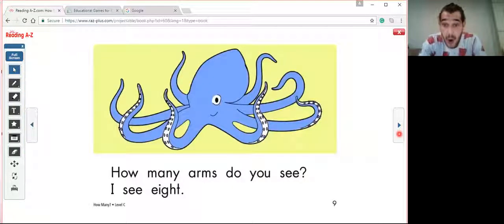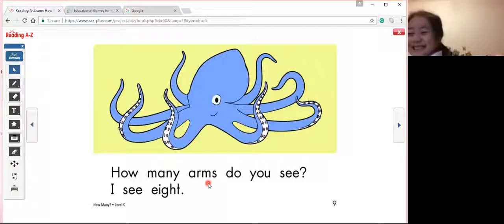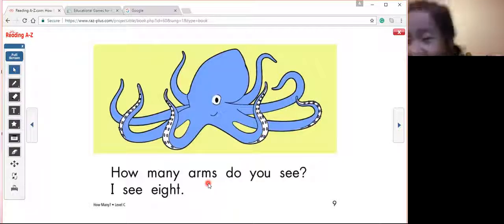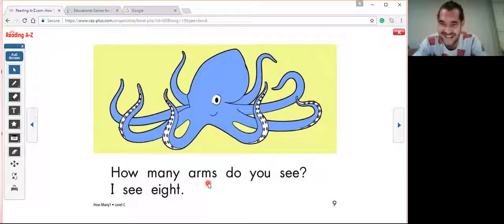3, 2, 1. We've done this one already, haven't we? So can you remember, without counting, how many arms do you see? 8. Good. So the octopus has 8 arms. Do you like to eat octopus? No! No? Octopus is very yummy, you know. You can eat it. Very yummy. Yucky. Is it yucky? What about you could have some octopus and rice? Ooh, very yummy. It's yucky. Is it yucky? So, yes, very good. But how many arms do you see? I see 8. I see 8 arms.